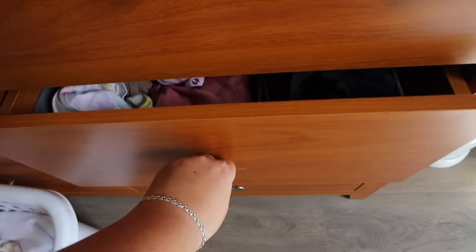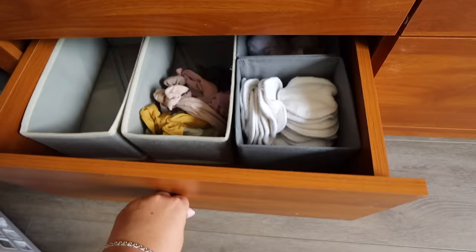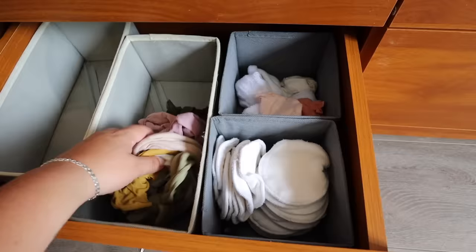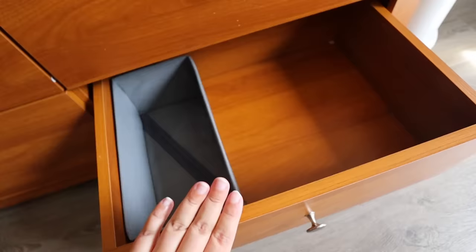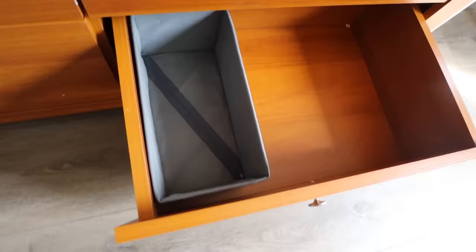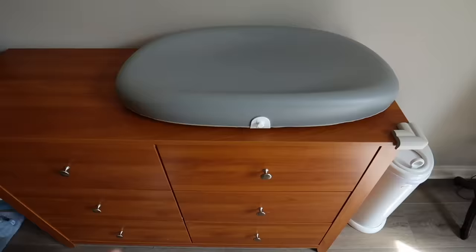This drawer has onesies, leggings, shorts. This one has her sleepers and some more little outfits. Down here, we have some little miscellaneous things, socks. These are the breast pads, headbands. Not sure what I'm gonna put here. And then this drawer is empty because I'm gonna be filling this with all of the sheets and sleep sacks for the Snoo, which is a big part of this laundry basket. So feels good to have this set up, and we've got the changing pad and the diaper pail.